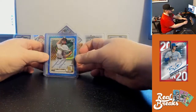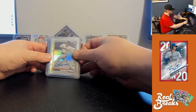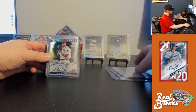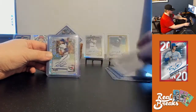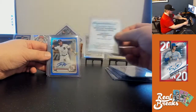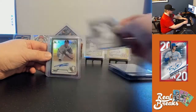Colored autos. Jones out of 150, Blue Wave, Pirates. Glowinski out of 499, Giants. Isaiah Green out of 250, going to the Mets. Cavalli out of 250, Nationals. Westberg out of 99, Orioles. Trent Palmer out of 71, the Blue Jays. Slade Ciccone out of 150, going to the D-backs. Trey Cruz out of 150, Tigers.